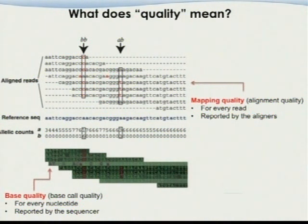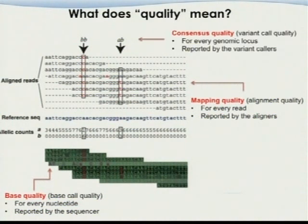Does that make sense? The third quality we're talking about is the so-called consensus quality, which means after this alignment has been done, I want to know whether this part is a variant or not. So is this a heterozygous variant or a homozygous variant? I can also calculate a p-value associated with that. That is called consensus quality, which is a variant call quality. We have a consensus quality for every genomic locus, and this one is reported by the variant callers.